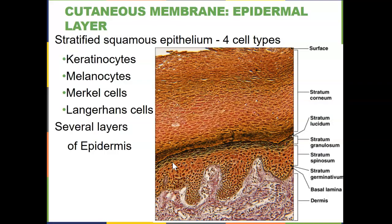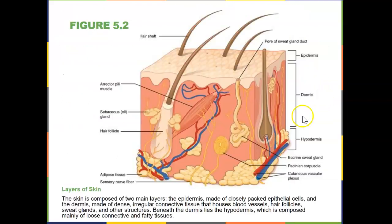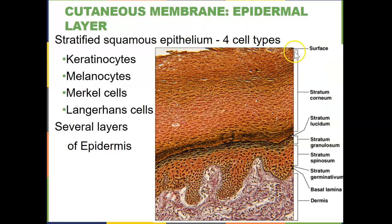So let's start with the cutaneous membrane, the epidermal layer. The epidermal layer consists of 4 different cell types: keratinocytes, melanocytes, Merkel cells, Langerhans cells, that are all distributed at different depths throughout the cutaneous layer. So here's the surface. The cutaneous layer consists of the stratum corneum. Okay, so if we come back here, it's up here in the epidermis.